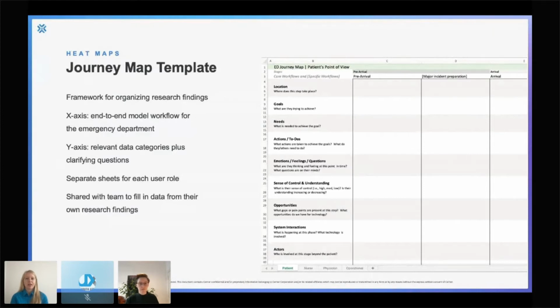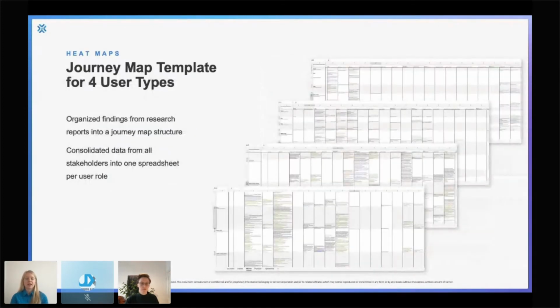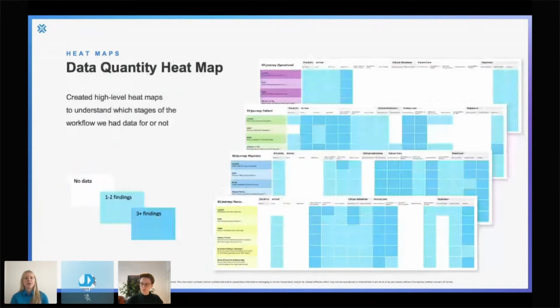We shared the template with everyone who had conducted research and asked them to bring their own observational notes into this template. So then we consolidated all of that information into 4 spreadsheets, one for each role. Now, as you can see, these files became very messy in order to keep track of the reporter and source hospital for each finding. There were some interesting insights already, but of course these spreadsheets were not a useful way to process this information. So next we created a couple of abstracted diagrams in Miro to focus on high-level insights.